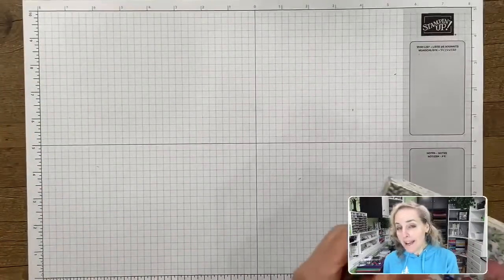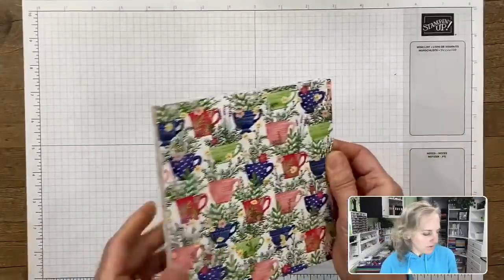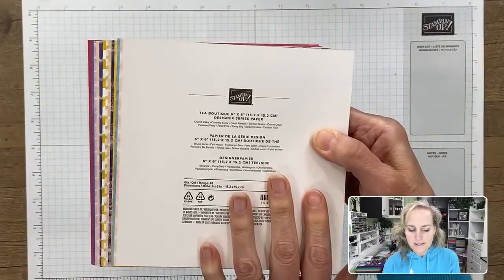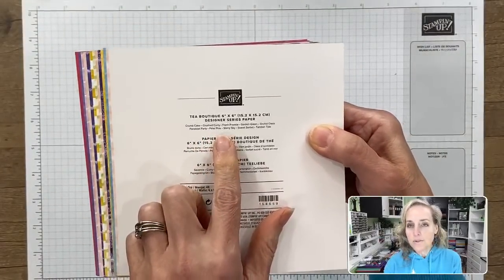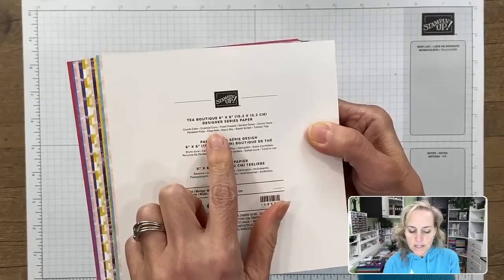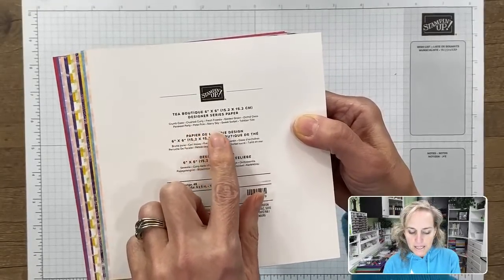And then we have some paper in that suite that I can pull out that also features these new In Colors. This paper is called Tea Boutique 6x6 designer paper. It not only includes the new In Colors, but it also has Crumb Cake, Crushed Curry, Fresh Freesia, Garden Green, Petal Pink. There you go.